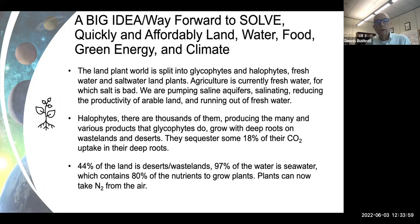Plants are split into glycophytes and halophytes. Glycophytes are freshwater plants. Halophytes are saltwater plants. Halo means salt. Agriculture is freshwater plants, and for them, salt is bad. We are pumping aquifers for the freshwater plants. We've pumped them so much that they're going saline. We're salinating the fields. And we're running out of fresh water.